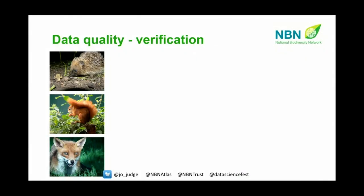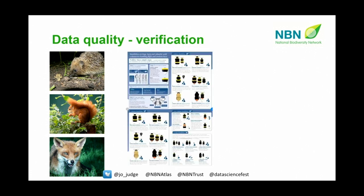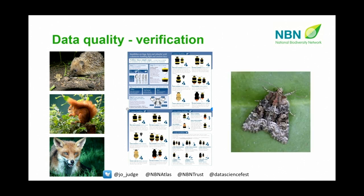So, I mean, we've got species like this. I'm hoping that the vast majority of you in the audience will be able to identify those species, so that's fairly easy. Although they still do go through a human verification step. We then go on to some species like bees, which are a bit more difficult to identify. You might need to use a key, you might need to ask somebody else who knows a bit more about bees as to whether you've put the right species down.